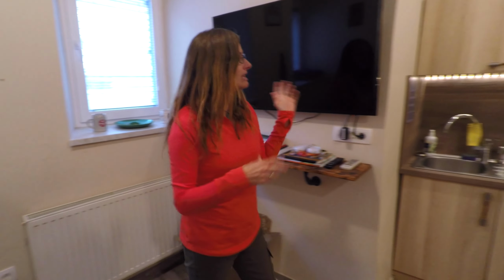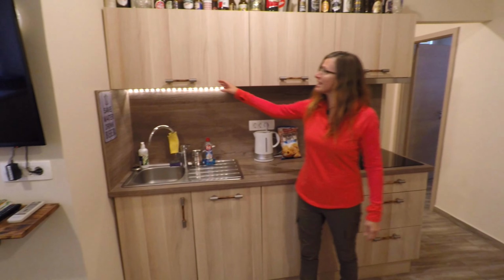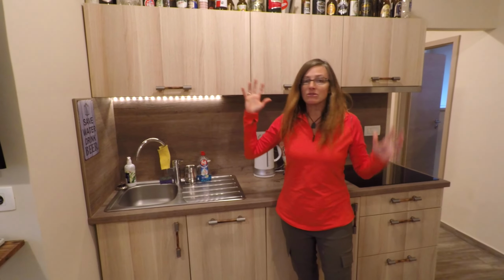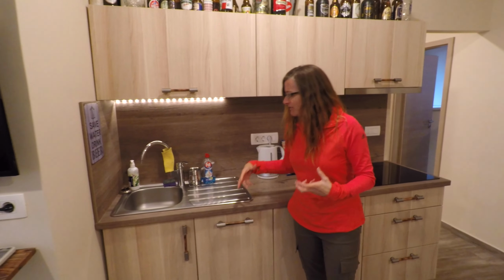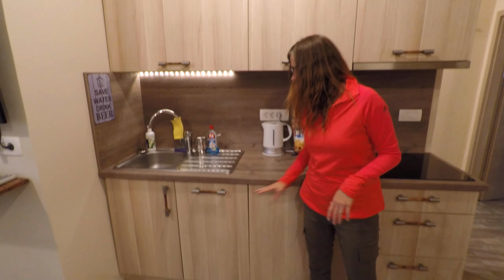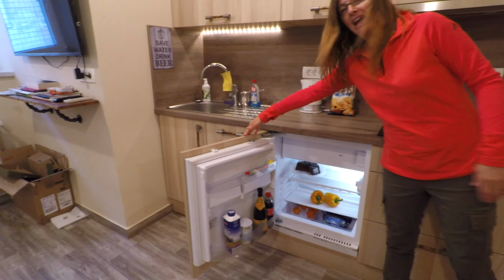And then I'll just show you the kitchen area. This kitchen area is really customized beautifully. You can see from the handles. It's small, but it's very functional. So we have a little sink here. This is a dishwasher. This actually is the refrigerator. I love how it's sort of hidden underneath the counter.